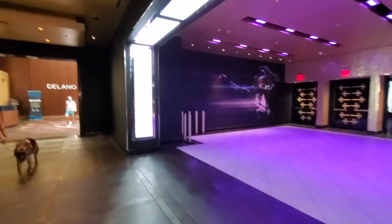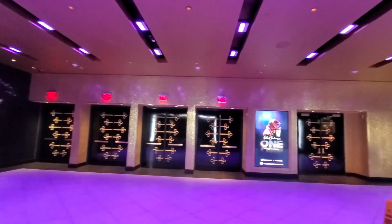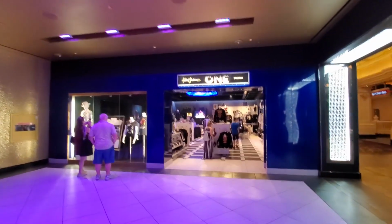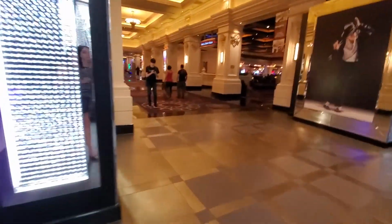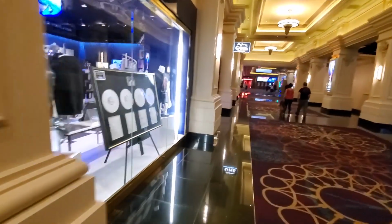The lobby of the Michael Jackson 1 Theater was very ornately decorated, and there was also a gift shop just outside that you can visit without purchasing a ticket to the show. Overall, this was a great experience and definitely worth the ticket price that I paid.